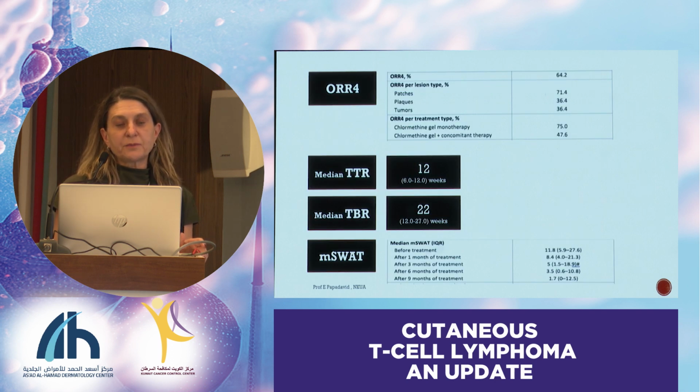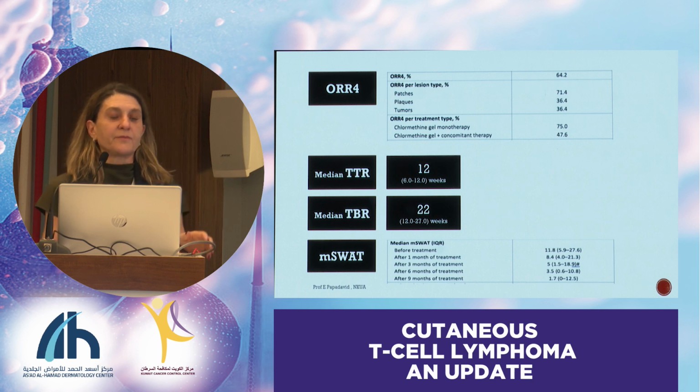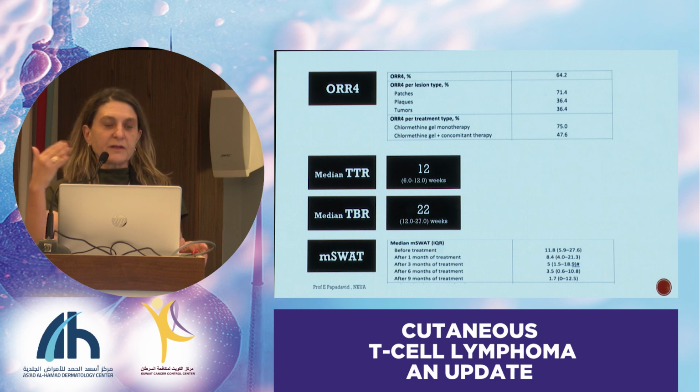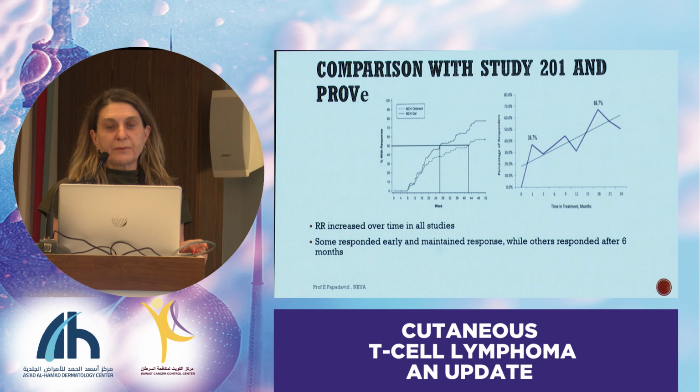And time to response was 12 weeks, sorry. We need more time for the patients to respond. And time to best response was 22 weeks. So some patients responded at week 12, but they needed more time to get a better response. A patient may achieve a PR at the third month, but then you need to wait more time, and maybe the patient may achieve a CR. So this treatment needs more time to have a better response. And compared to the pivotal study and proof study, again, ORR was increased with time in all studies.